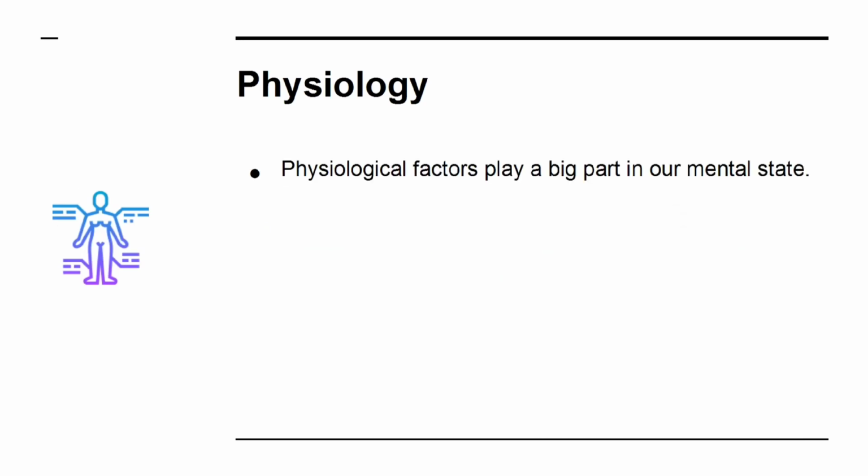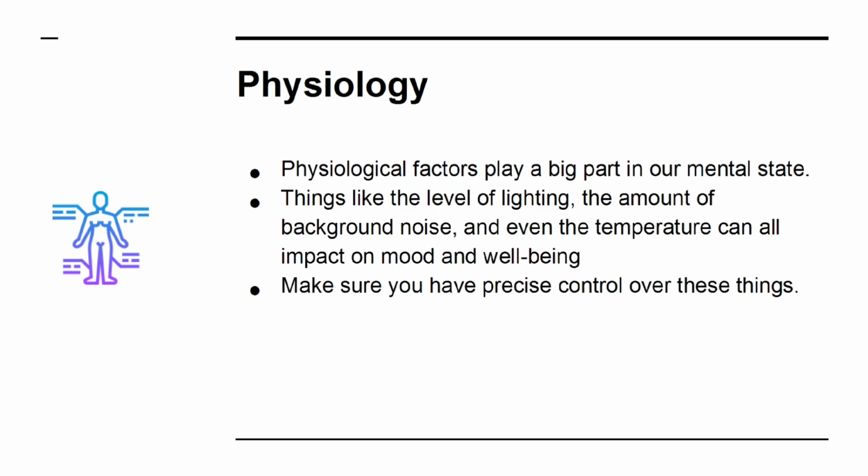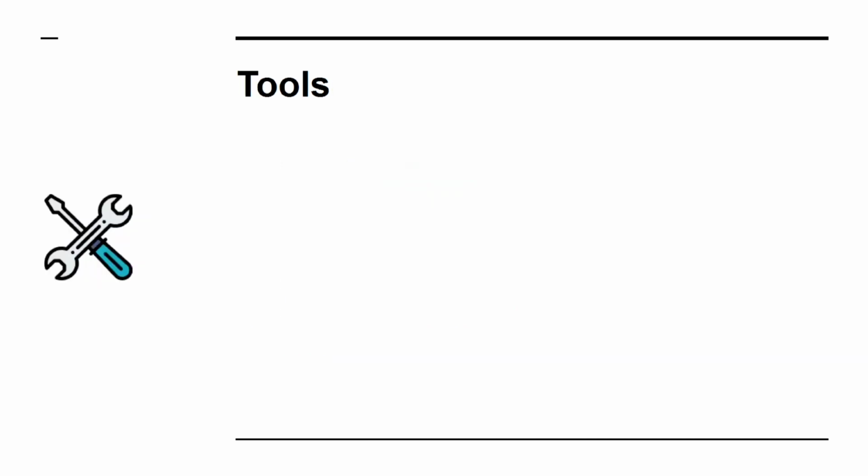Physiology. Physiological factors play a big part in our mental state. Things like the level of lighting, the amount of background noise, or even the temperature can all impact on mood and well-being. Make sure you have precise control over these things. Even smells can affect the release of neurotransmitters that impact on mood.